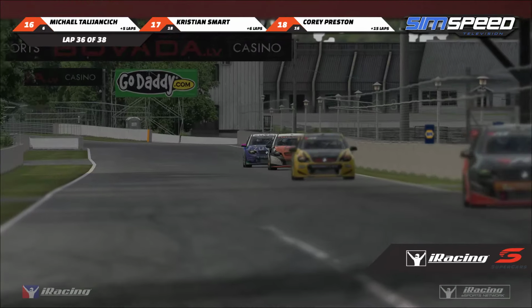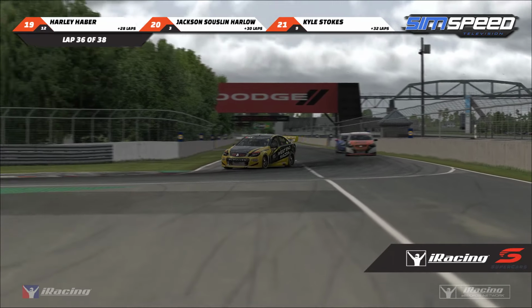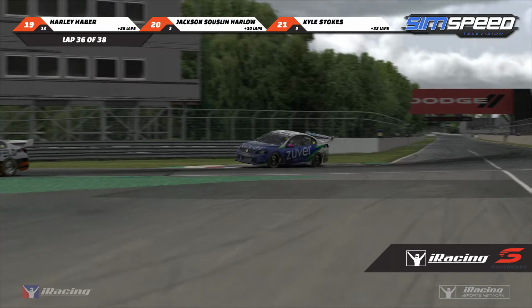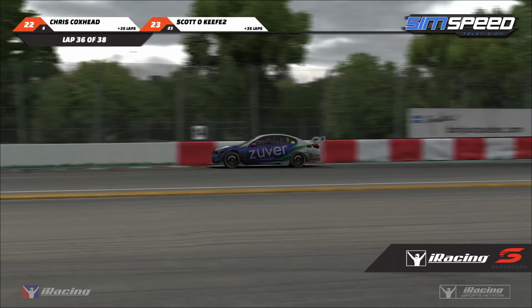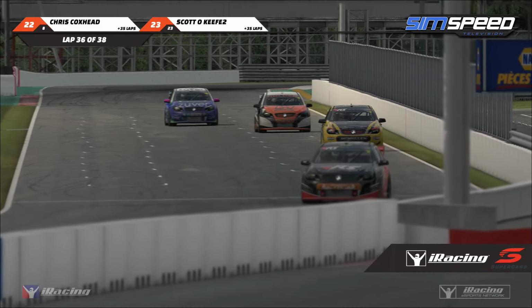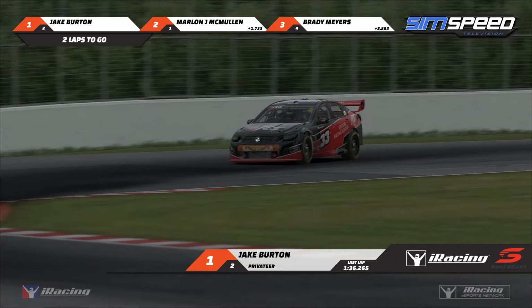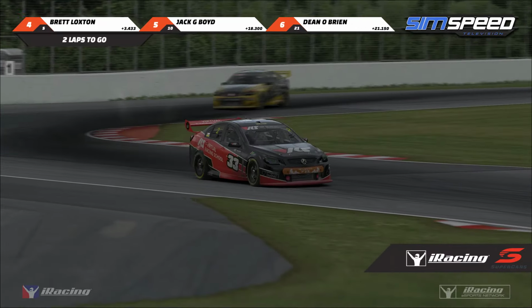Yeah, I think it is the biggest gap that anyone's had all race, and that little battling that these guys have been doing has just really opened him up. More importantly, I think for Jake, it's given him the mental reprieve that he's needed to just get his head down and chuck in some fast lap times to try and pull away from this group.